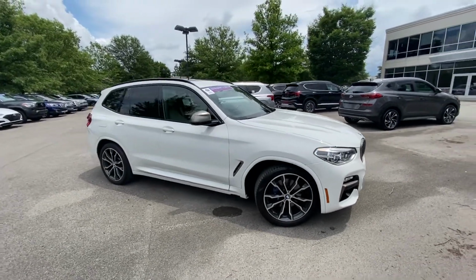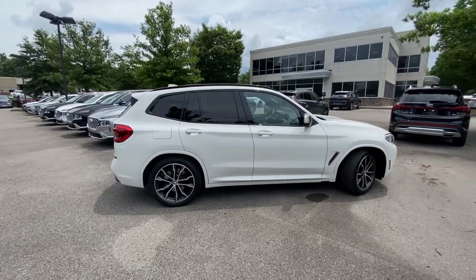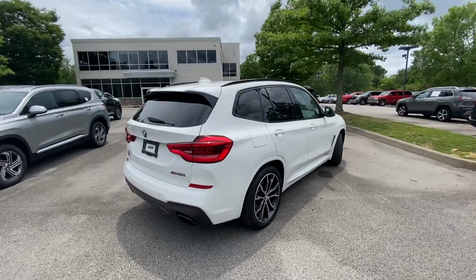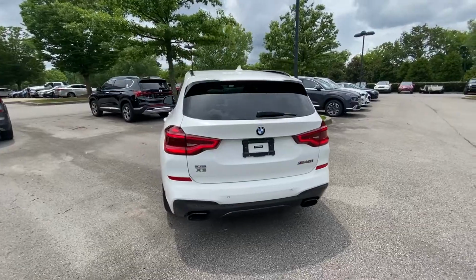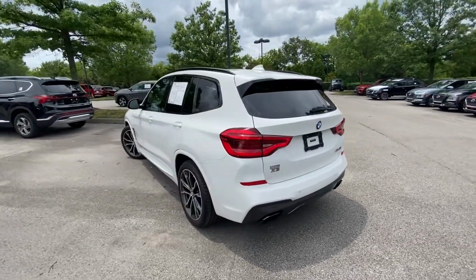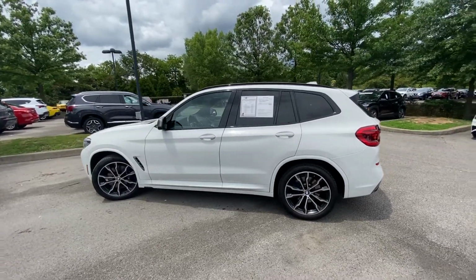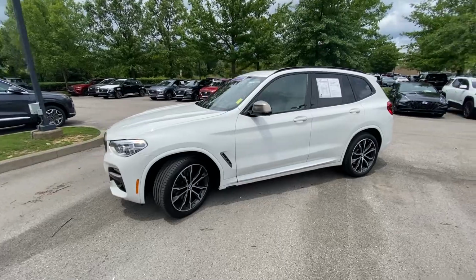So here we have a 2019 BMW X3. And this one's gonna come in the M40i trim level in that beautiful alpine white. And the interior consists of oyster vernasca leather. The powertrain's a 3-liter, twin-turbo, inline 6-cylinder engine, mated to an 8-speed automatic transmission.